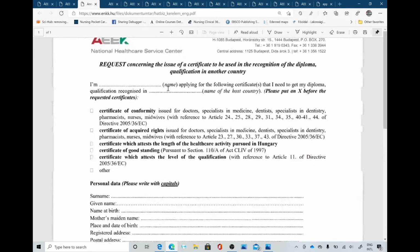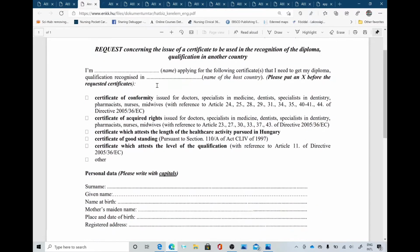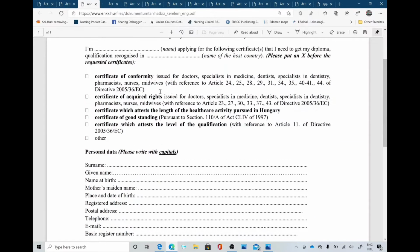So this is the application form, and here I wrote my name, and the country in which my qualification was to be recognized, the country I was moving to. I had to put the country name, and you can choose which certificate you are eligible for. For the eligibility, you need to read through whether you are really eligible. For example, this certificate of conformity cannot be issued for physiotherapists or dietitians, right? There are only 4 professions that this certificate can be issued to, right? So I click this one.